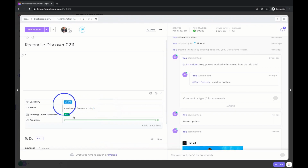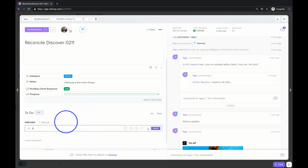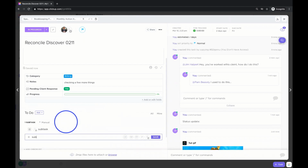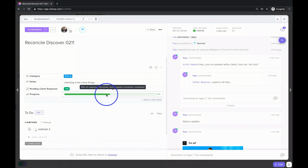Inside of here, you can see the billing category, the notes that are there, any pending client responses, yes or no, or any progress that's ongoing. This progress bar is a custom field because if we add any subtasks to it, subtask 1 or subtask 2, and we complete a subtask, well, take a look. It updates real time for you to see the progress that's ongoing. These custom fields allow you to track things across your different tasks. They help you to categorize, they help you in reporting, they help you a ton to make your workspace your own, okay? So keep your custom fields in mind and plan your custom field usage.